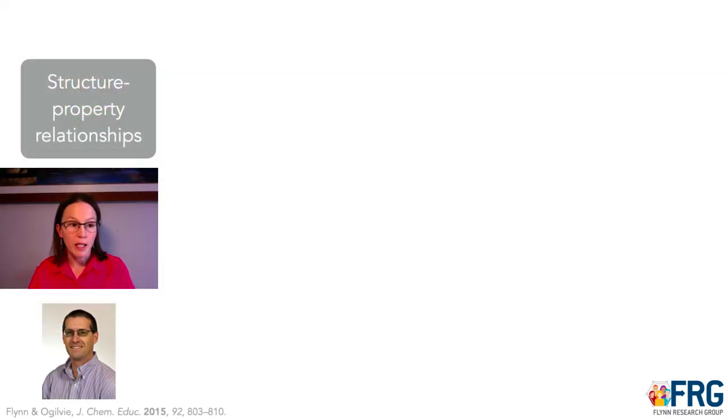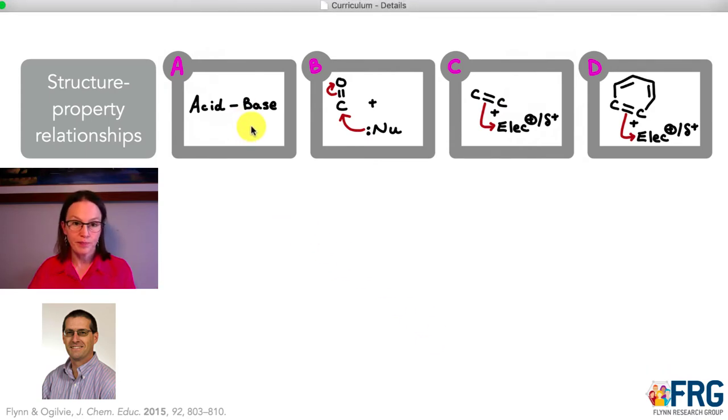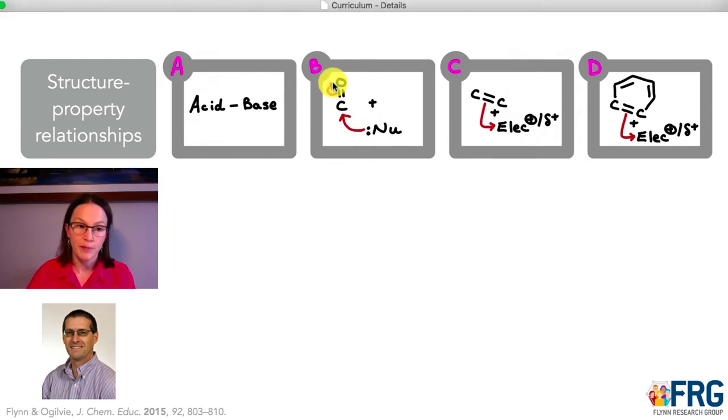We started out the curriculum with regular structure-property relationships. Building on that, the first reaction in the first semester of organic chemistry was an acid-base reaction, including principles of resonance. At that point, the students learned just very simple collisions between nucleophiles and pi-based electrophiles. Just very simple one-step connection reactions with perhaps a deprotonation or protonation at the beginning or end.